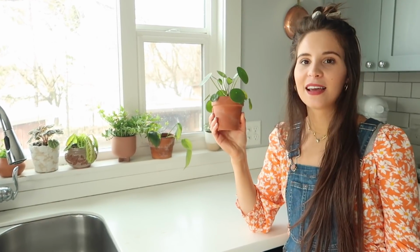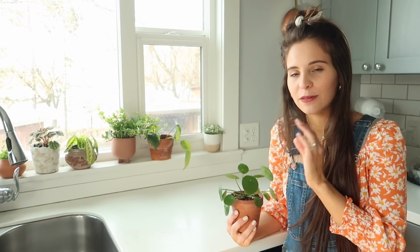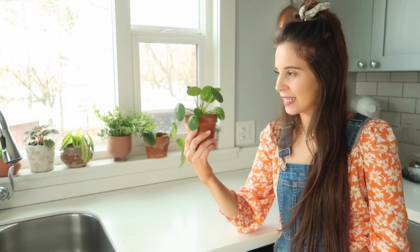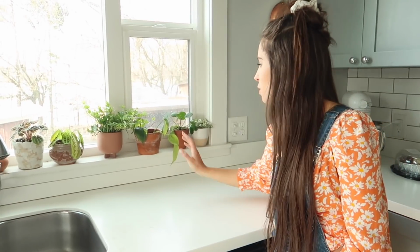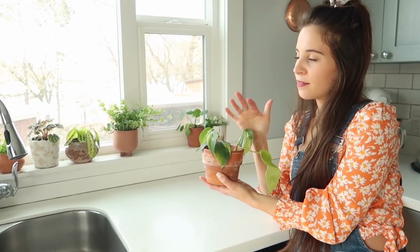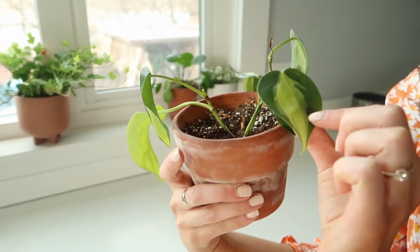Then this is my Pilea. I haven't ever had one of these, and then finally I got one, and it was on sale. So it was like $5.99, but then it was 30% off. So I think it's really cute, and they're supposed to be really easy, so we'll see. It's been growing, and I have faith it'll be fine. It'll totally be okay.